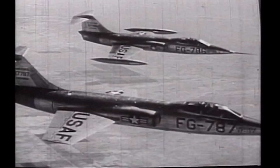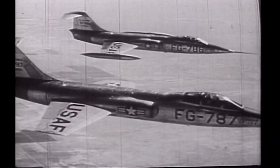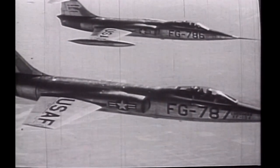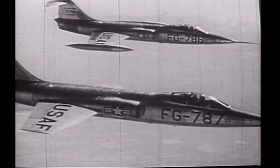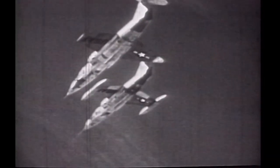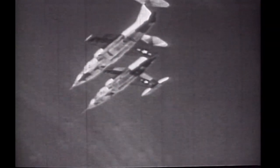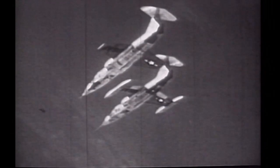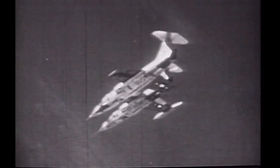Development of the Lockheed F-104 Starfighter, an advanced day fighter scheduled to replace the F-100, began in 1952. But it didn't make significant progress until mid-1954. This aircraft, called a minimum concept weapon, was meant to perform air superiority missions at lower expense than its more complex contemporaries.